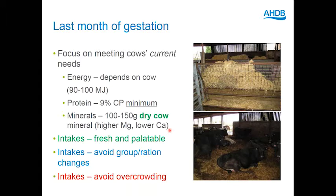Once you've put together a ration that you feel meets that cow's needs on paper, the real focus and the main problem that we identify in suckler herds that we work with is around the intakes of that ration. And the intakes are absolutely key, because as that cow approaches calving, you've got a large calf, potentially twins that are taking up space in the abdomen.